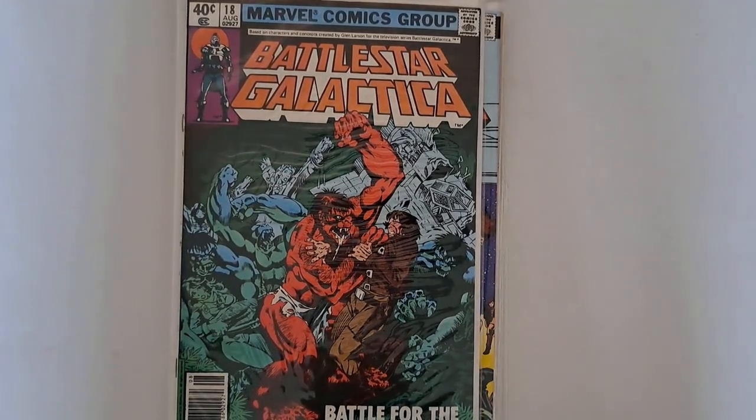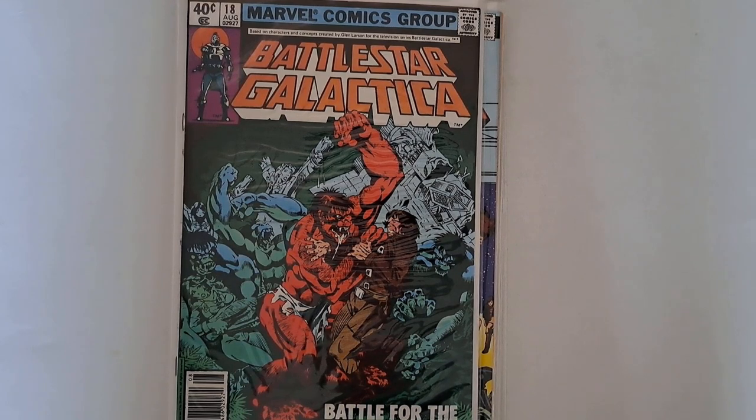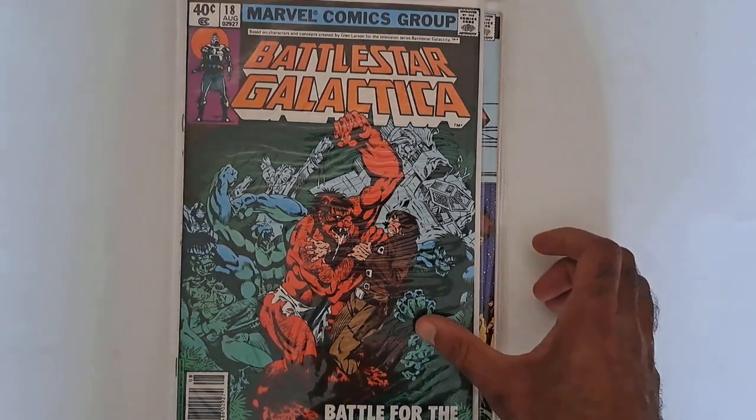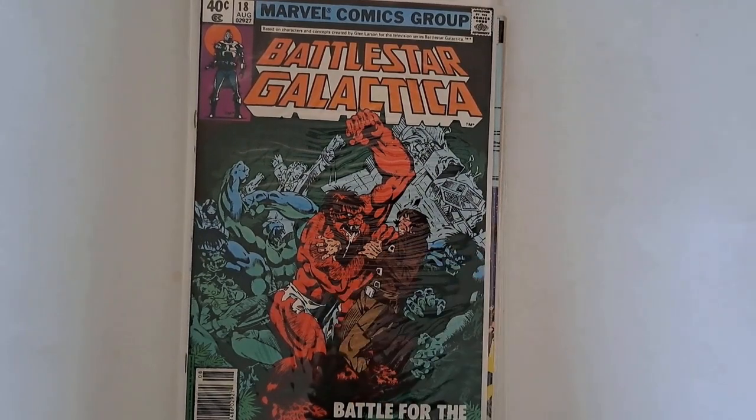Issue 18. Written by Stephen Grant and Walt Simonson. Art by Sal Buscema and Klaus Janson. The cover is Michael Golden, who's got a solo credit on the cover, so he must have inked it as well. Battle for the Forbidden Fruit. It's a great cover, great creatures.